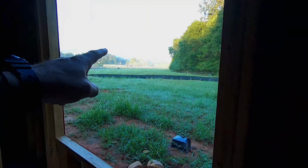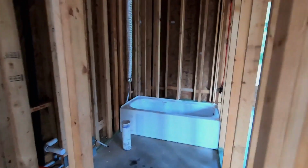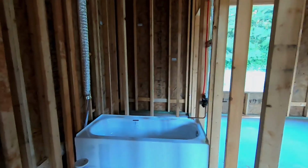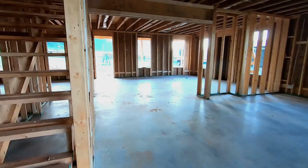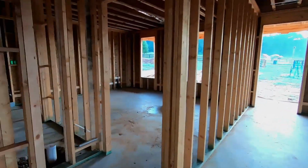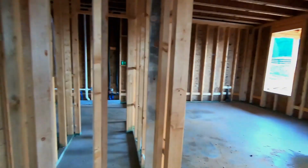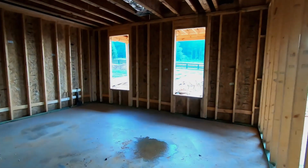Have I showed you guys this view yet? Oh my God, it's so beautiful. All right, so we come out of Walter's room and he will have a full bath, and this will be the downstairs guest bathroom as well. Back part of the downstairs, we come back into the living room, and then this is the little hallway right here. As you can see, we have an understairs closet, and then this doorway right here goes into the master.